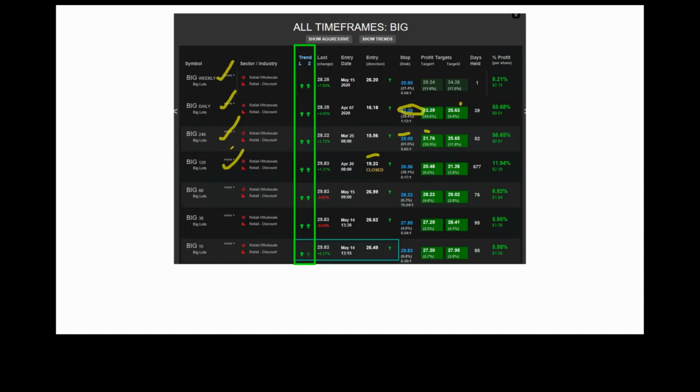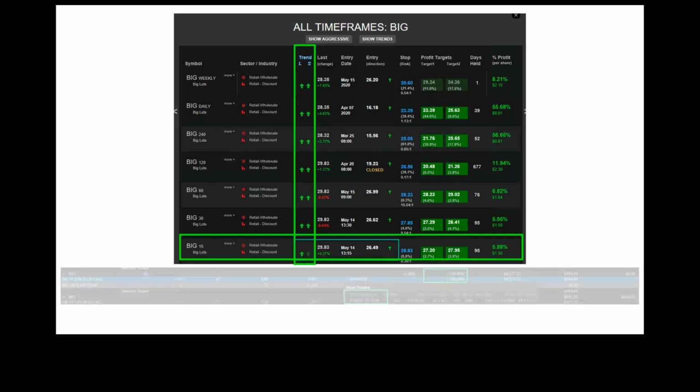And that's how we take profits along the way. So if you're buying 1 contract, you either move your stop loss up or you get out entirely at the first target. If you buy more than one contract, you leg out of the trade. I'm going to show you the rules we're going to use here momentarily, but this was a trade on Big Lots off the 15-minute time frame, and it didn't hold very long at all to make a 6% pop.